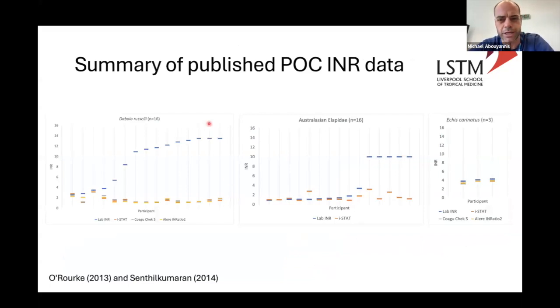So these have been pooled for each snake species. This is the Russell's viper, this is Australian elapids pooled together, and this is Echis carinatus. Each vertical line is an individual participant, and the blue line represents the gold standard true INR from a lab INR result, and the colours represent each individual point of care INR. And you can see that regardless of the level of coagulopathy, the point of care devices universally give low results, even when the lab INR is above the upper limit of detection.